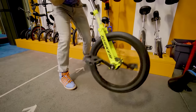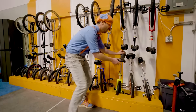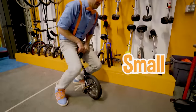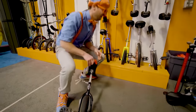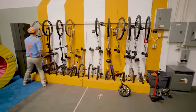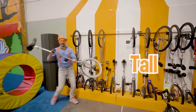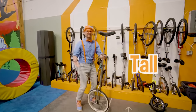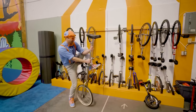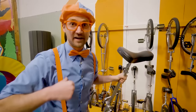This frame is the color yellow. Whoa! Wow! Look at how small this is! They are so hard to ride! This one is so tall! Whoa! How do you even get up on this? I don't even know! Okay, maybe I should find one that fits me.